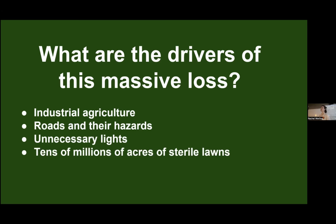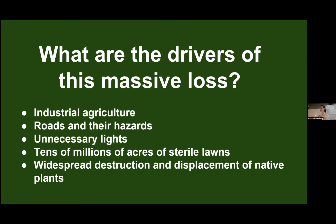And tens of millions of acres of sterile lawns globally. I believe the US has about 40 million acres of lawn. So all of these human activities cause widespread destruction and displacement of our native plants.